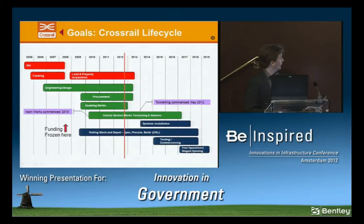So where are we now? As you can see from the red line here, we're 4 years into the project. We're almost at the end of the engineering design phase. We're starting the main construction works, which includes the tunnelling. As you can see there, tunnelling was commenced in May of this year.